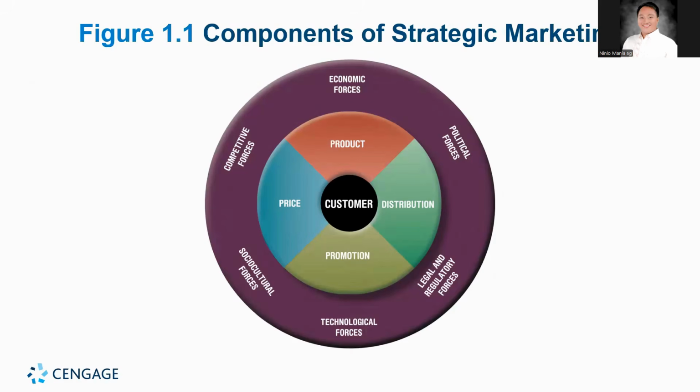Now, on this Figure 1.1, the components of strategic marketing, this figure shows that strategic marketing is centered on the customer because all marketing decisions should begin with understanding customer needs, wants, and expectations. Businesses create strategies by using the four P's of marketing: the product, the price, promotion, and distribution or the place. These elements help organizations create value, communicate benefits, set appropriate prices, and make products available to customers.